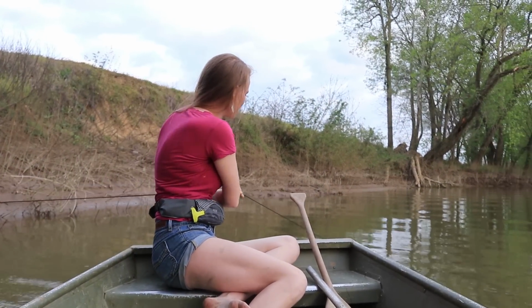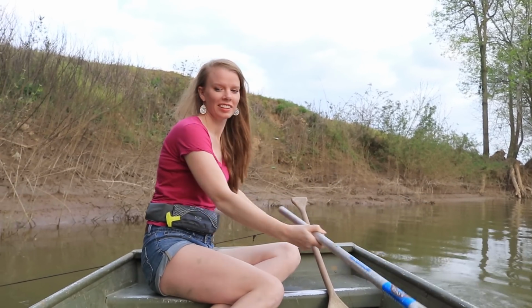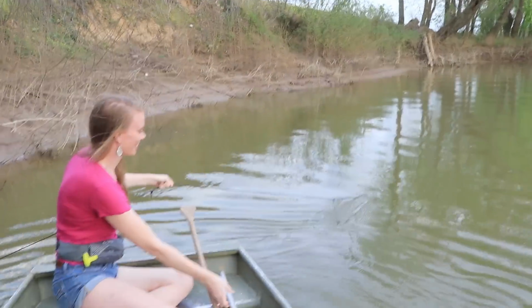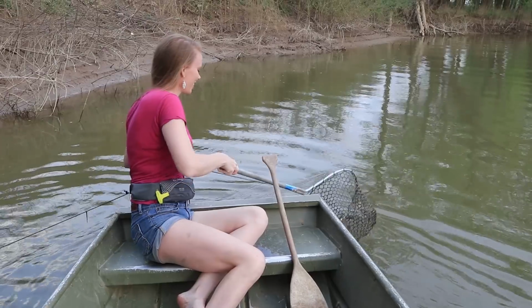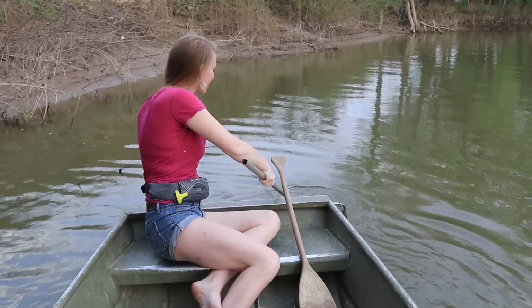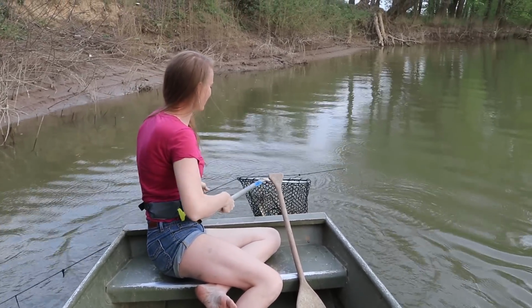Oh, here we go. Do you have a fish? Yes. Hold on. We caught a flathead on this last time, but it's not a big one or anything like that. It's a channel cat. Not bad.